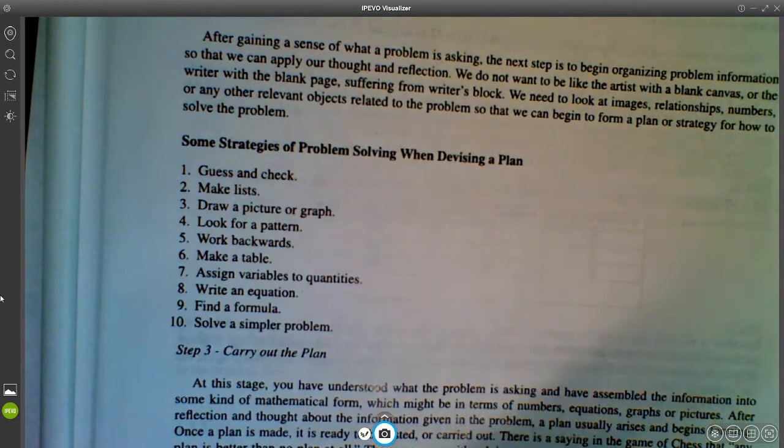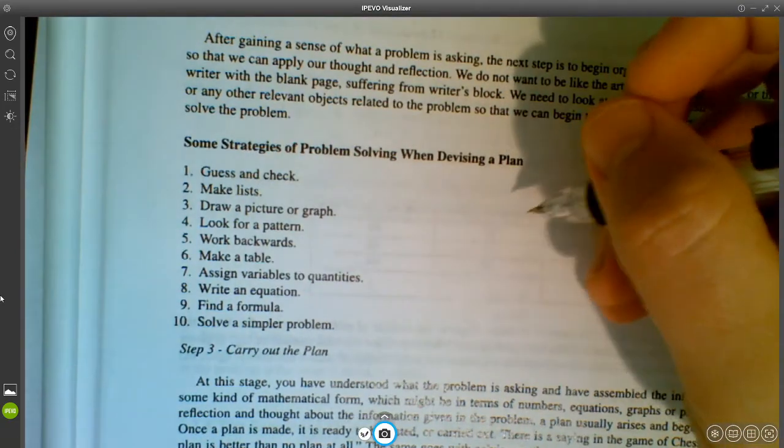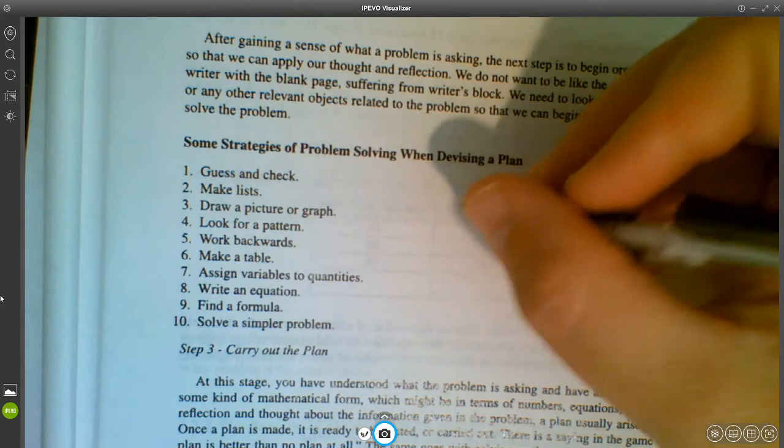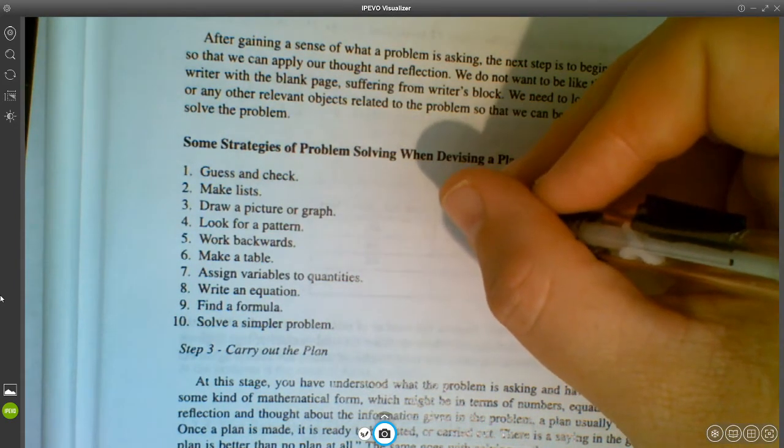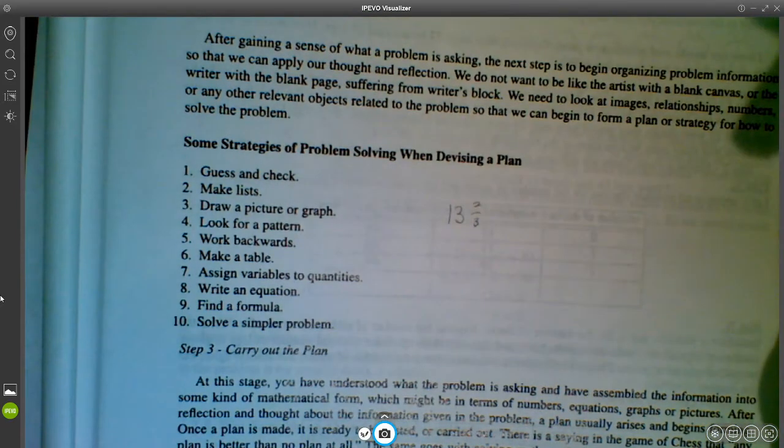So let's say that you were asked a question like, if a car gets 13 2/3 miles per gallon, right?